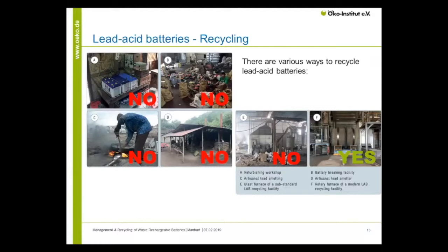This is a modern rotary furnace where also the entry gate, where you charge the furnace and where you tap the lead from, is covered with a fume hood so that all the emissions that come out are ventilated to an emission treatment system. And also the other off gases of the furnace are ventilated to an emission treatment system. So these are aspects you should care about. Don't give batteries to recyclers, even if they pay good prices, who do not follow ambitious standards.